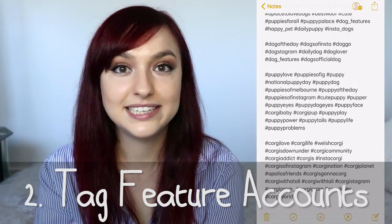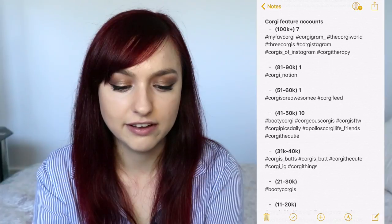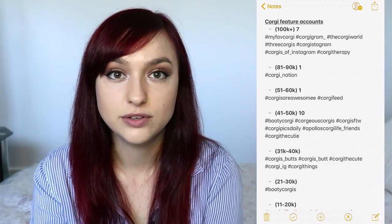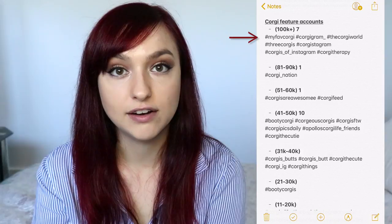My next tip is tagging people, so tagging feature accounts. Now, if you look at the top of my notes page here, I actually have a whole bunch of corgi feature accounts, and I've broken them up into how many different followers these pages have. So for instance, I always tag this little top paragraph of tags.